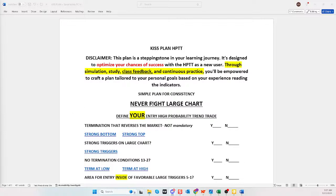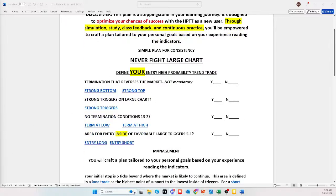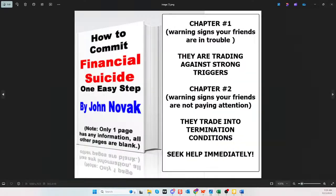And your simple plan for consistency: don't fight the large chart. Guys, the people that move the market create the momentum on the large chart. The people that move the market react to the areas on the large chart. There's never any reason to fight it. It's not important. You can make all the money you could ever spend without ever fighting the large chart. And very often, fighting the large chart is a surefire way to commit financial suicide, guys. Fighting those strong triggers, trading into those termination conditions.